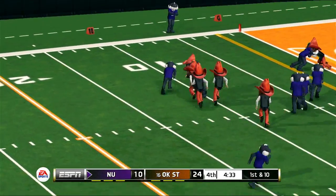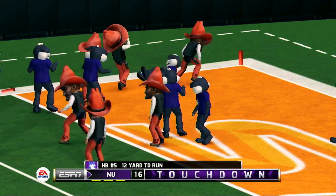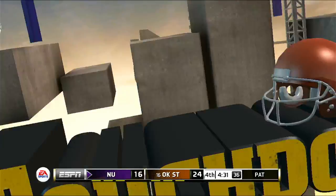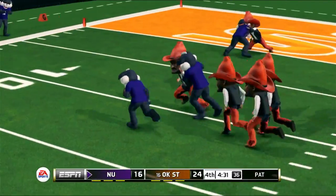On the ground with the tailback. Touchdown, Wildcats. He just put his eyes on that end zone and ran with some real purpose there.